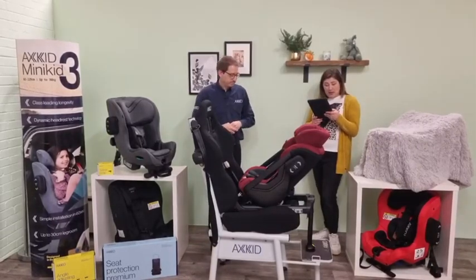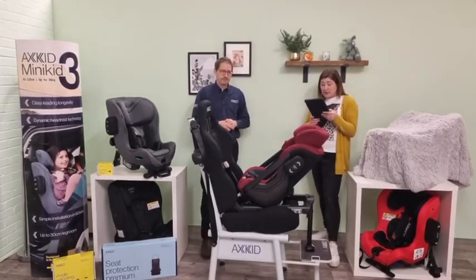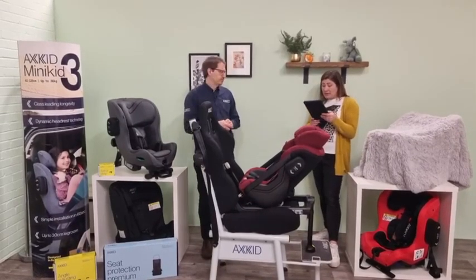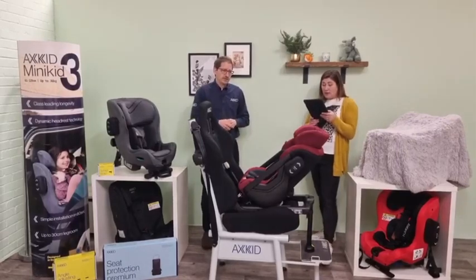Exactly, yeah. Alice said that unfortunately she made the mistake of getting a Joie Every Stage for her eldest and outgrew the rear-facing weight of 18 kilos at 3. Not be making that mistake again, and we'll definitely be going for an ERF seat for our current 6-month-old.